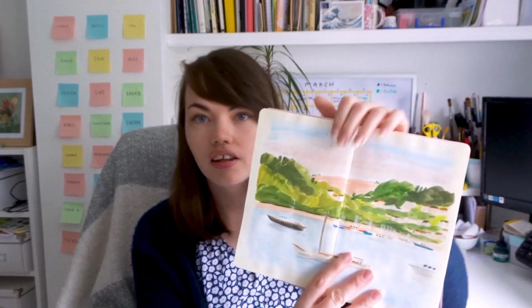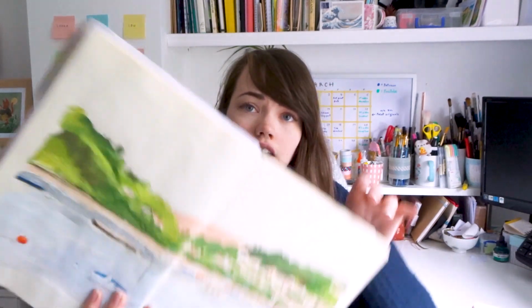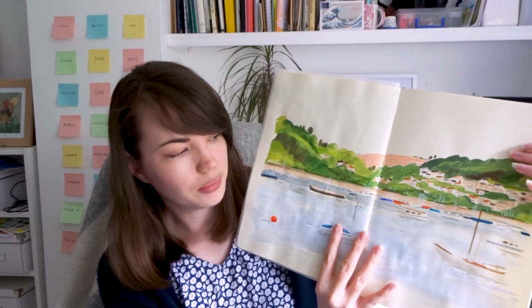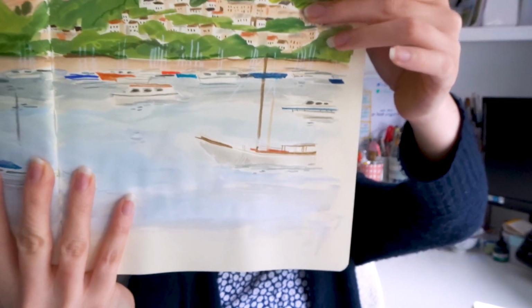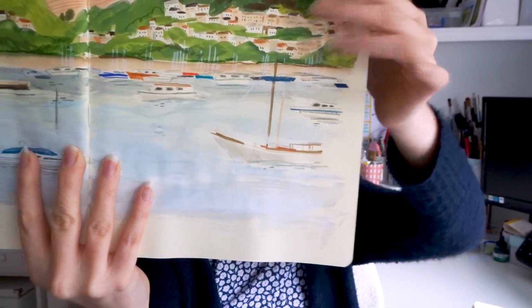There's definitely elements I like from each. I really like the softness of the sky here. It definitely gives it a sunset vibe, and it feels very chilled and calm. Whereas this one, I still like that I didn't actually fill in the sky. It feels like it balances the piece quite well, but I'm really happy with these houses at the top. I really love that I've been able to add in more detail, which I couldn't achieve in the small one.